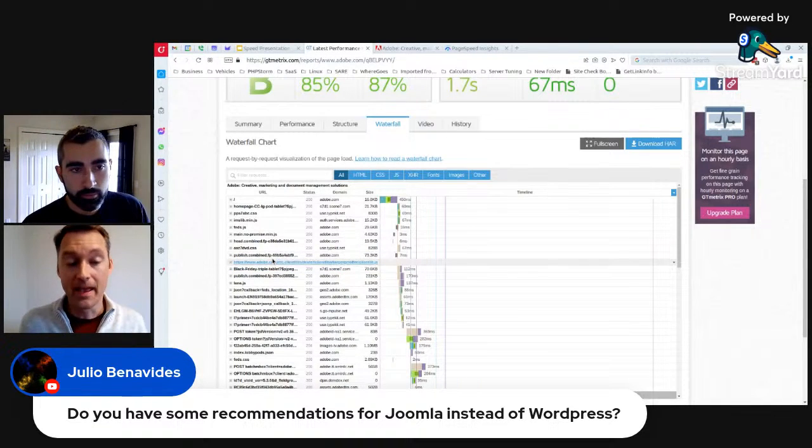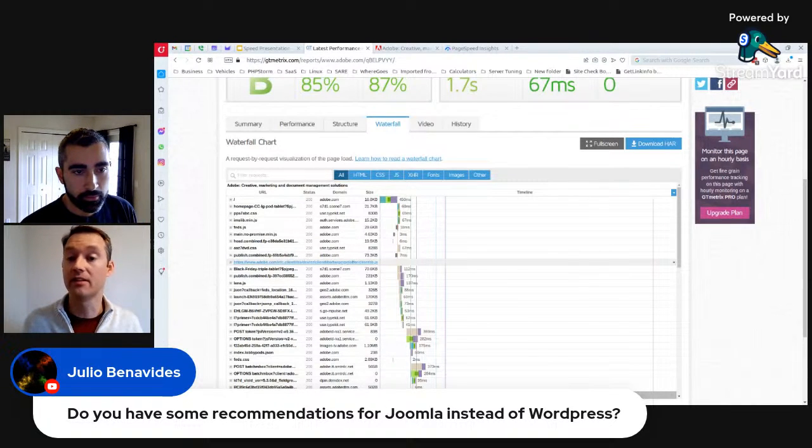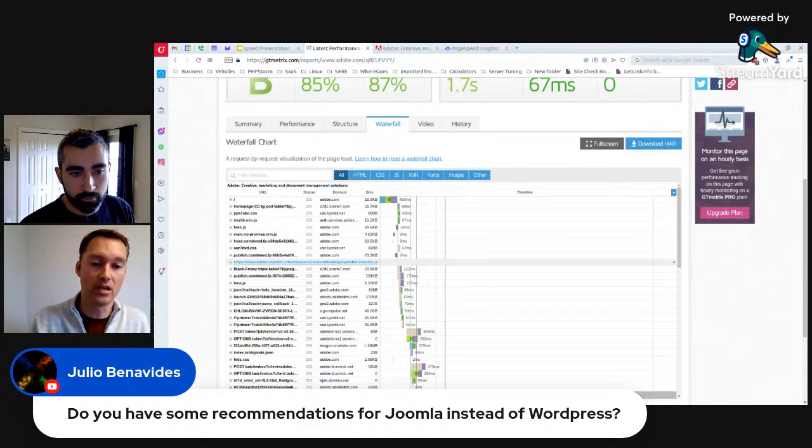So that's the beauty of WordPress, is there's already tools out there that have made everything very convenient. In a WordPress setup, I can take a site that's loading terribly and get it to a B or even an A very easily in a 30-minute time frame, just because of these plugins that already exist.